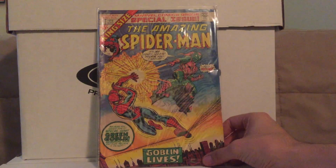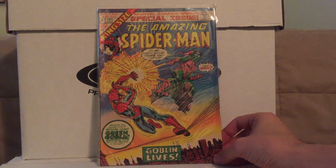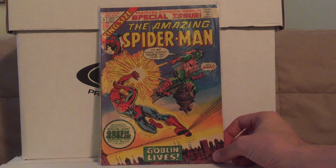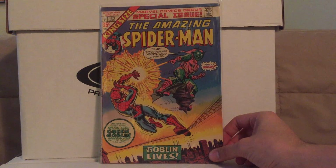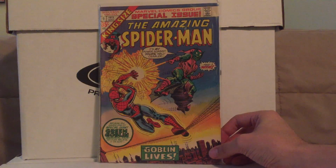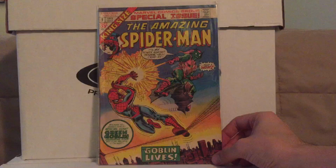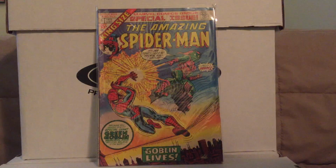This guy was $3. This is Amazing Spider-Man king size. I think it's an annual. It doesn't say annual, but it's number 9, and I don't think there were 9 king size books, or maybe they were, but I'm pretty sure this is an annual. Anyway, this is a reprint of a Spectacular Spider-Man magazine, number 2 from the 70s.